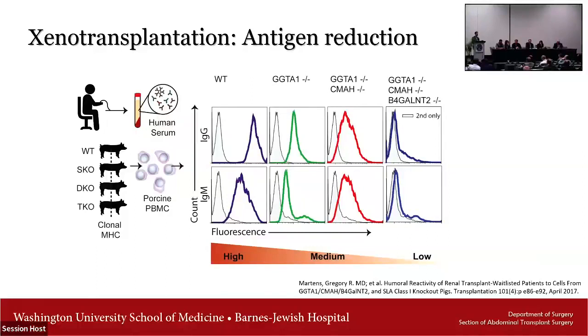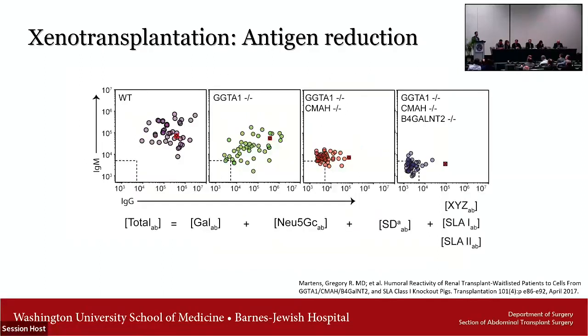And from the antigen binding standpoint, we see a series of cross-matches where we look at wild-type pigs on the left with the goal of getting them down to the background gray there. And with each genetic alteration of Gal, SLA, and beta-4 Gal, we see many transplant waitlisted patients who are approaching negative cross-match and appear to have a significantly decreased humoral barrier to transplant.